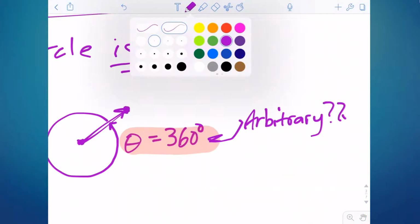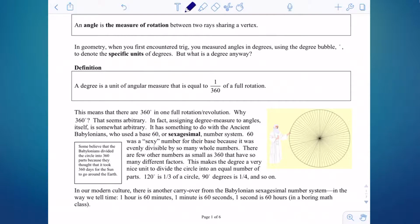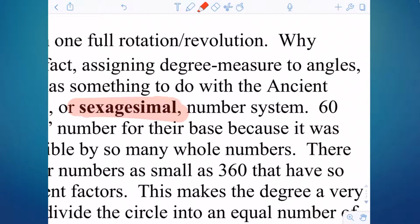If you go way back to the ancient Babylonians, the ancient Babylonians did not use base 10 like we do, which is interesting. We like base 10 because we have 10 fingers. The ancient Babylonians used a sexagesimal number system, which is base 60. And you know why they used 60 as the base? Not because they had 60 fingers, but because 60 was sexy. It was very sexy. 60 is a sexy number.